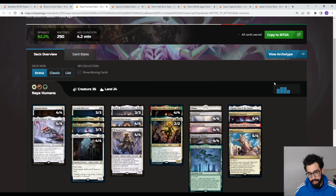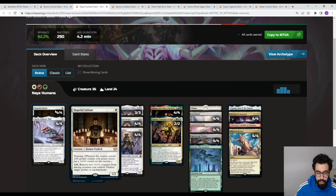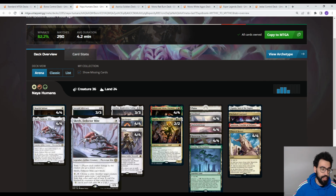So this is a base white human tribal deck that's splashing for red and green for a human kind of tribal theme. So you have your Hopeful Initiates that get bigger when you attack. You can use the counters to remove from any of your creatures to blow up artifacts or enchantments. Skrelv as their protection. So it's not a human, but it's a human at heart. It's just kind of gnawing at that human's hand. But this one will give you protection and pseudo unblockable.